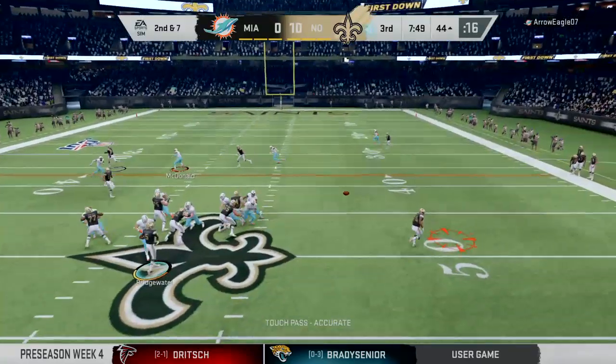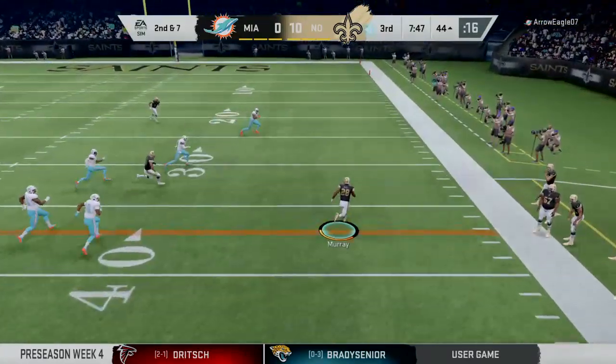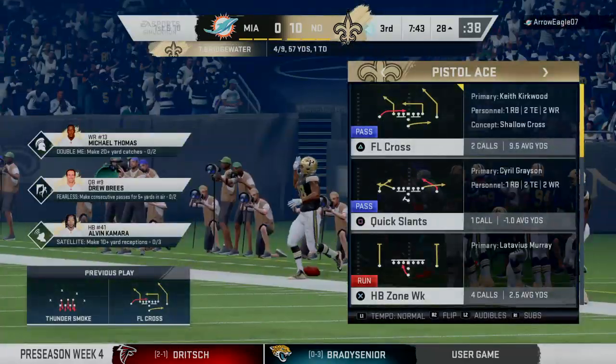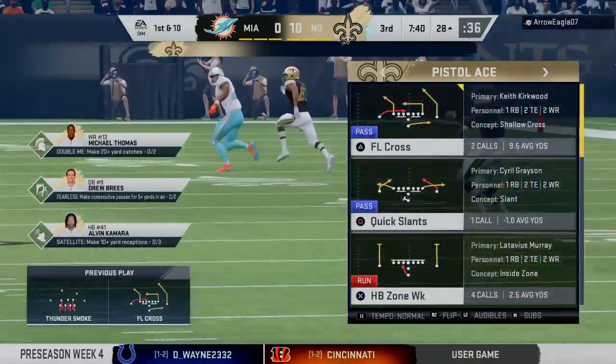From the 44, Bridgewater. And he's got his man out of the backfield. That's complete. And he's taken down inside the 30. It's a pickup of 17 and a first down.